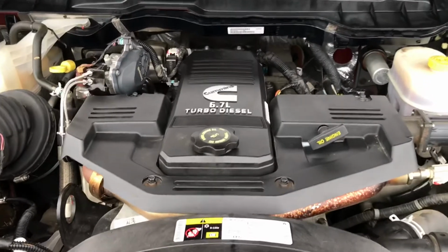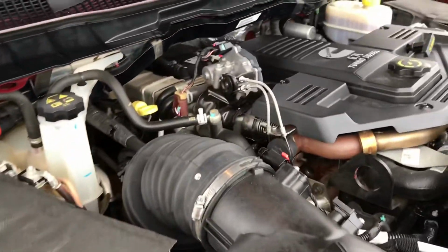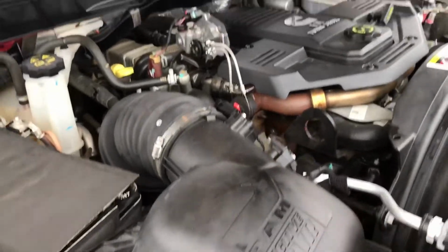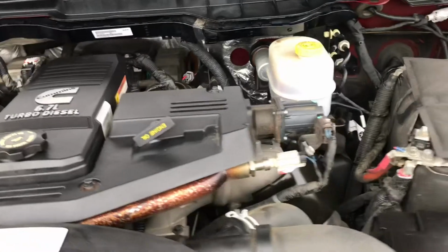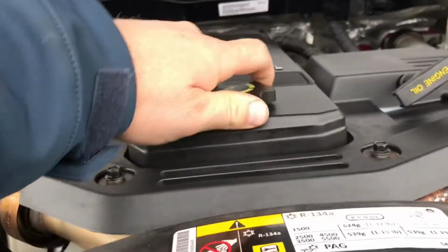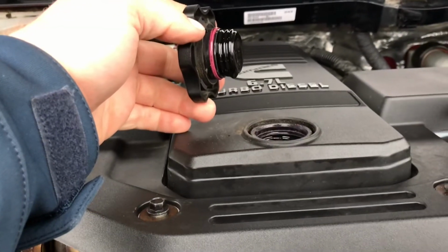6.7 liter Cummins turbo diesel. As mentioned earlier in the video, the truck's all stock. We've got a stock air box, stock exhaust. The CAT is still in the truck. The truck sounds great. Starts right up. No blow-by whatsoever.